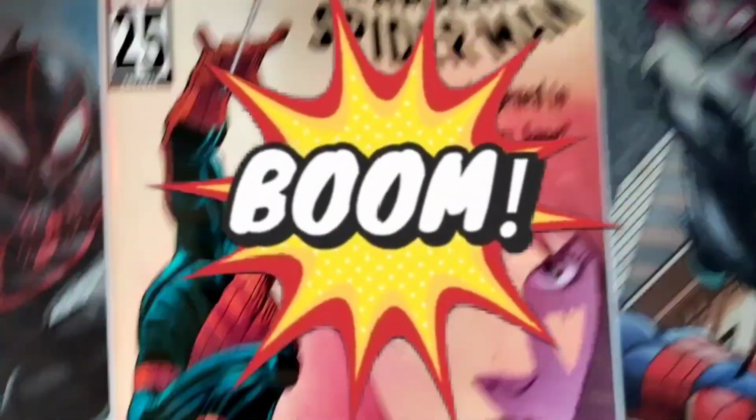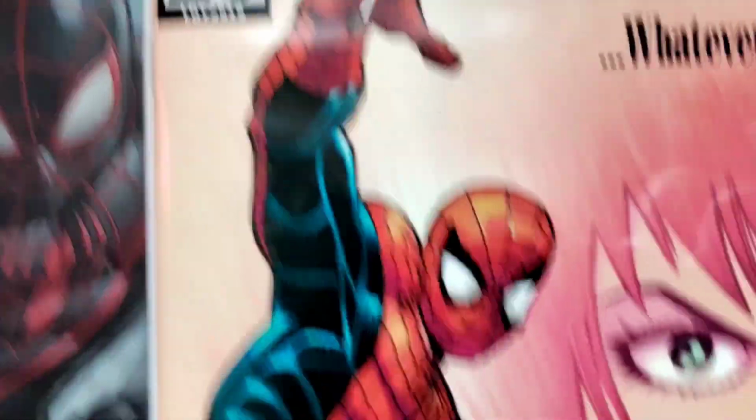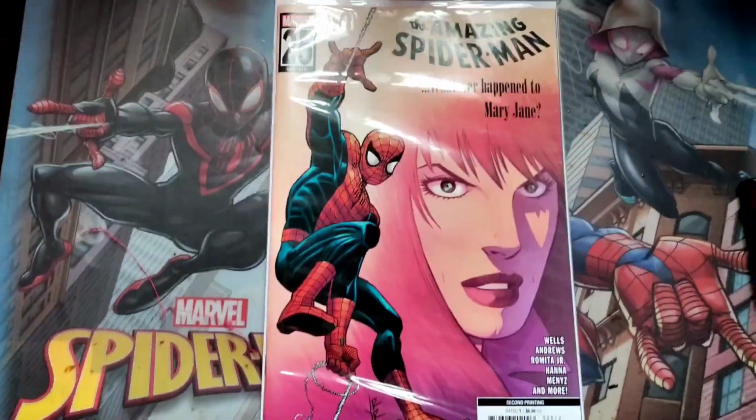Look at that. Wow. Amazing Spider-Man number 25. Second in printing, as you can see. We showed this one on our previous show, but it was the first printing. Oh, indeed. The difference between this one and the other one, though, is that this has more of a rosé pinkish colorway. The other one was red, though.